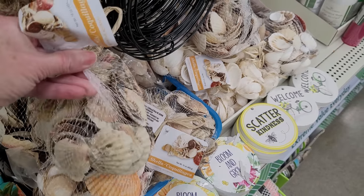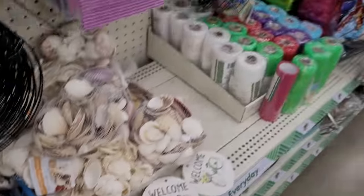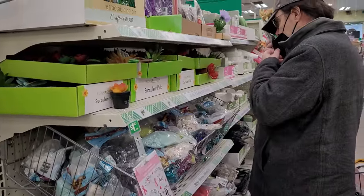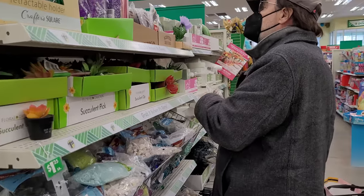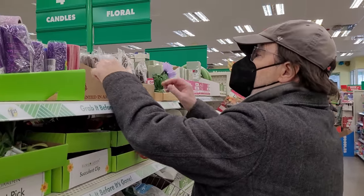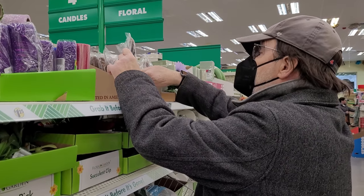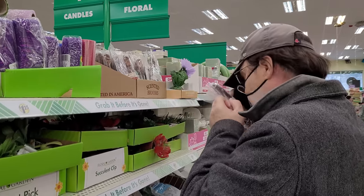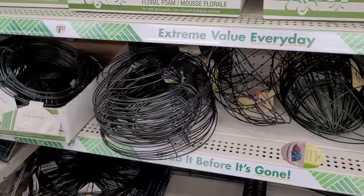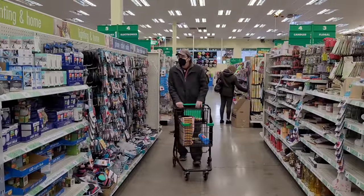These bags of shells are mega. I mean, my Dollar Tree always has the shells, but I've never seen the bags with like so many shells in them. Oh, Bill is checking out the scented brooms. Oh, the cinnamon ones, guys, are so lovely. But you have to like cinnamon because they definitely are strong. Lots of wreath forms to pick from.